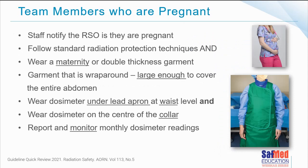What do we do with staff members who are pregnant? I guess this differs from hospital to hospital and may differ from group to group, and it will depend on your own guidelines and your own regulations. In some instances, there may be individuals who still need to work in a particular operating room where there is radiation, and they can't avoid it or step out, and they're still required to be at the table. Very important that the pregnant staff member notifies the radiation safety officer.